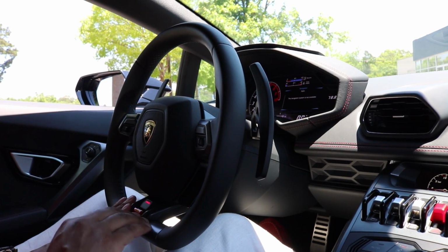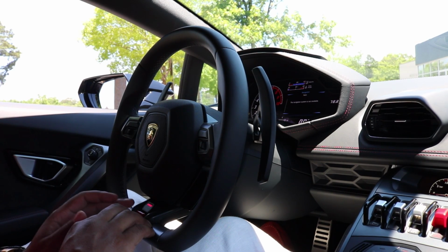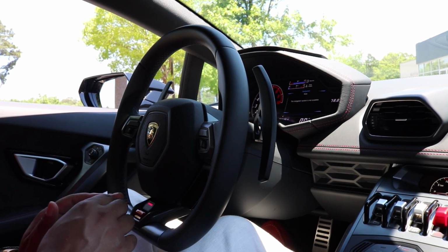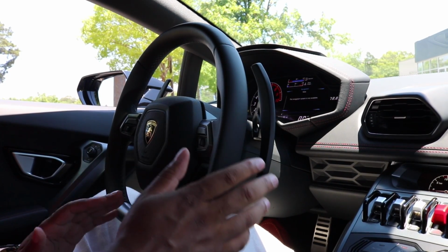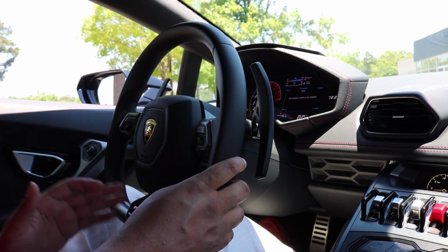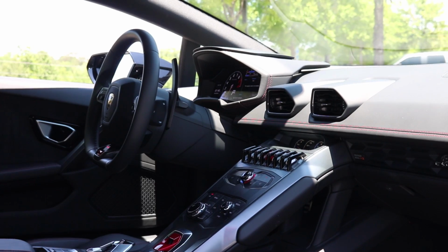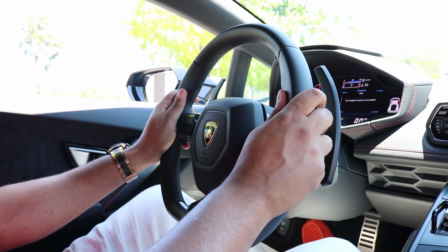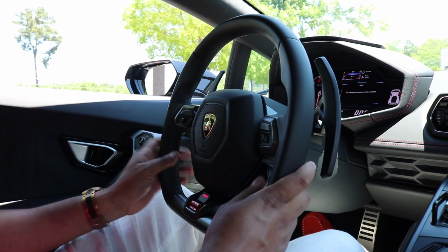Coming further down on the steering wheel, you have Strada, which means street, Sport, and Corsa, which means race. These modes can alter the throttle, suspension, and transmission mapping depending on how you want to ride. If you want to just cruise on the street, you want to use Strada mode, but if you're taking it to the track, you really want to go on the Corsa mode. The steering wheel overall features heavy bolstering. It's really comfortable and your hands just fit naturally in here. And again, it's wrapped in smooth leather with black stitching throughout.